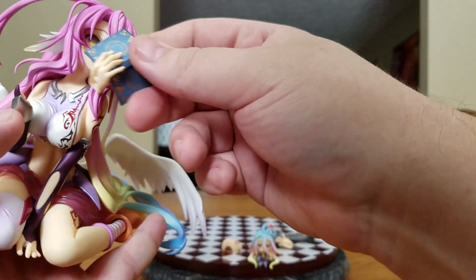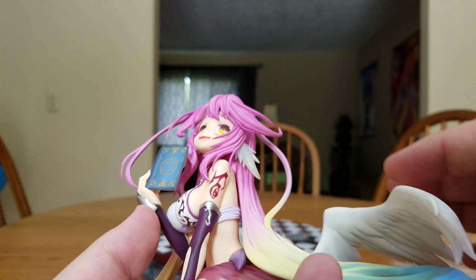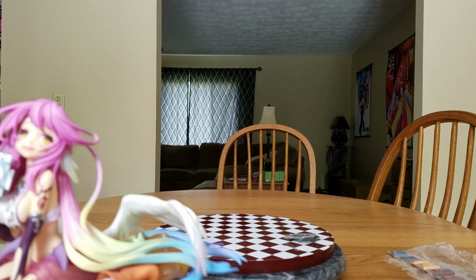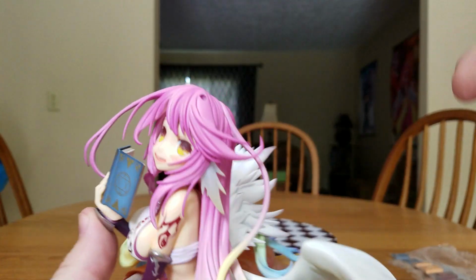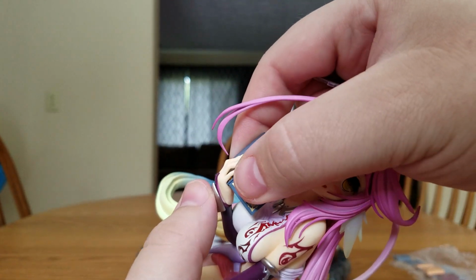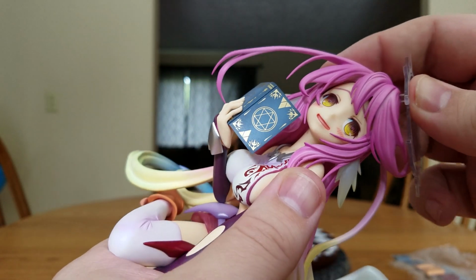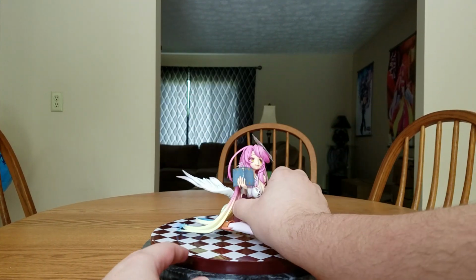Let's put her hand back on. It's not a tight fit for her hand, so you got to be careful with that. We'll put that off to the side, put Shiro off to the side, and we'll put her white halo on. So there is the little peg hole on her bang. Her hand was already coming off. And it is keyed, so it should only go on one way. There's a flat edge. There we go. And set her on the base.